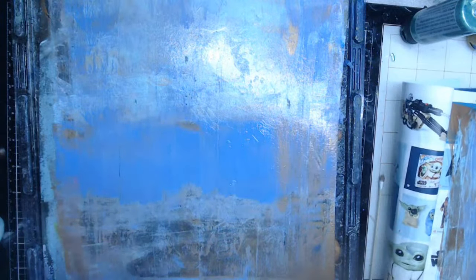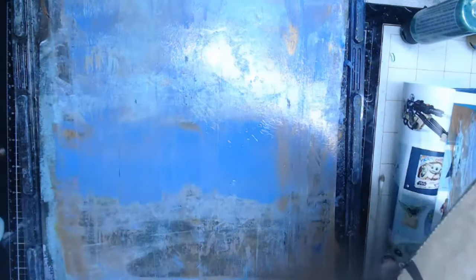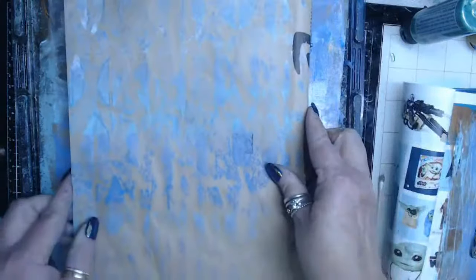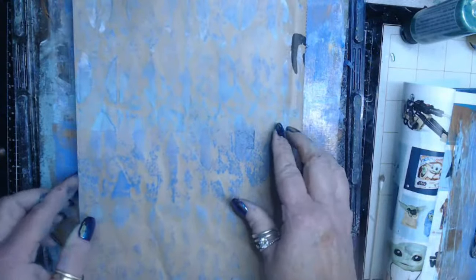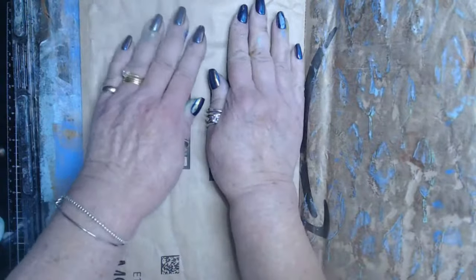All right, I can't see anything there. This is probably not going to be what I want, but it's going to have to be. Good enough. Good enough.